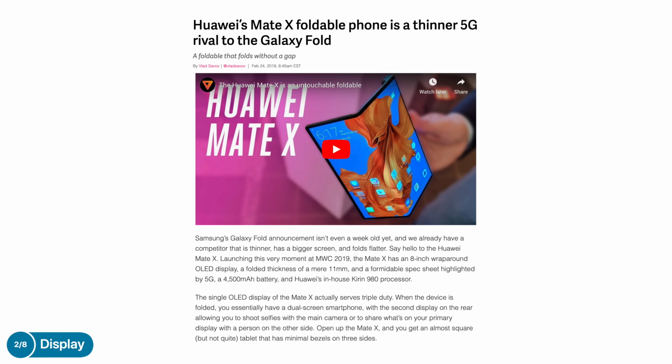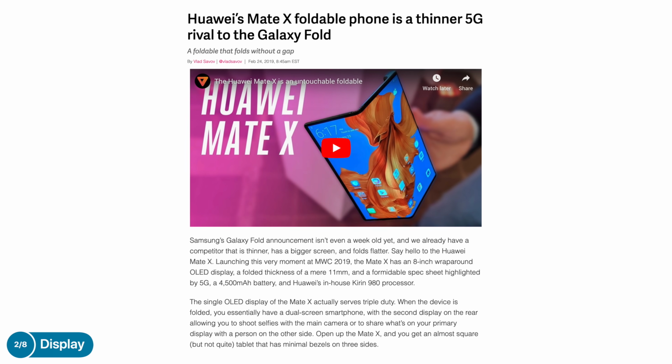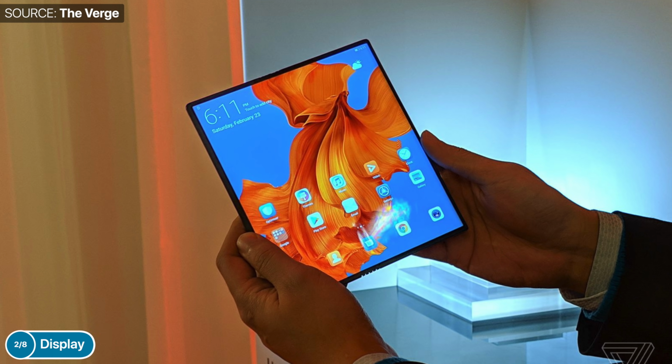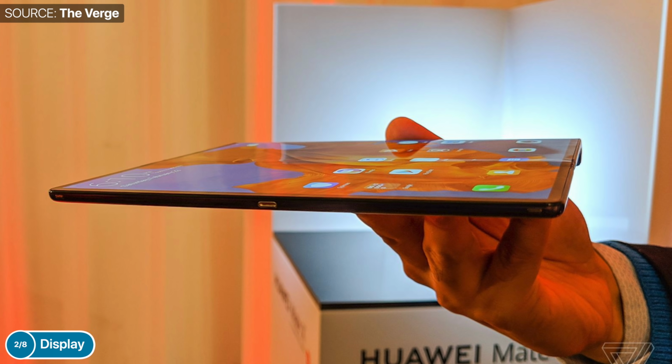Now, Vlad Savov from The Verge was actually one of the first few people that had some actual hands-on time with the Mate X, and he said that in terms of the panel itself, the viewing angles, the contrast, the color reproduction, the uniformity, everything looked pretty much as good as you'll find in other smartphones today, with even less reflectivity, interestingly enough, on the Mate X plastic display versus a glass display that you'll find in most smartphones today. And the same thing applies to the Galaxy Fold in terms of the display quality.